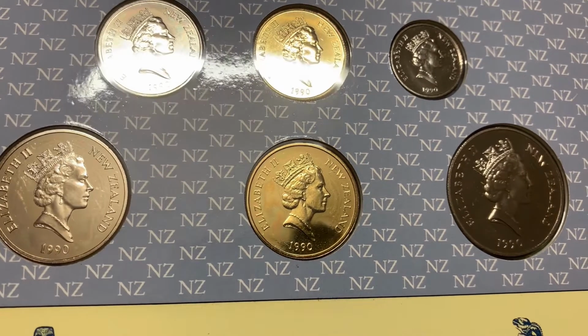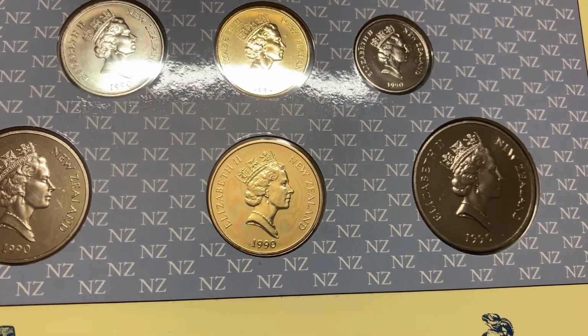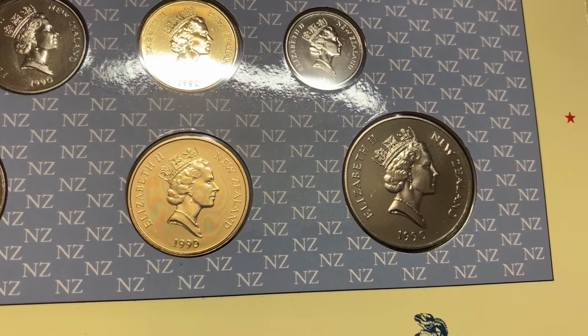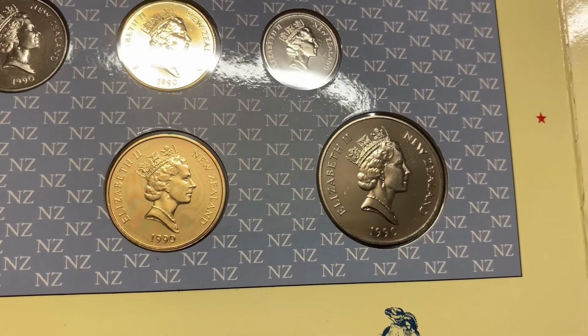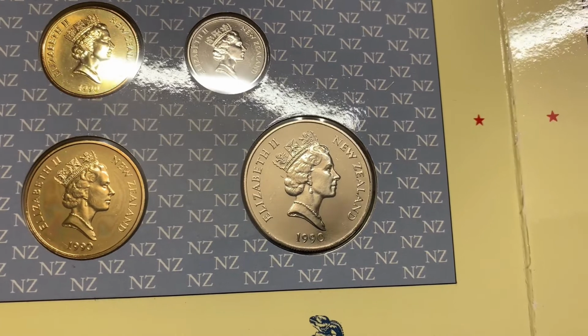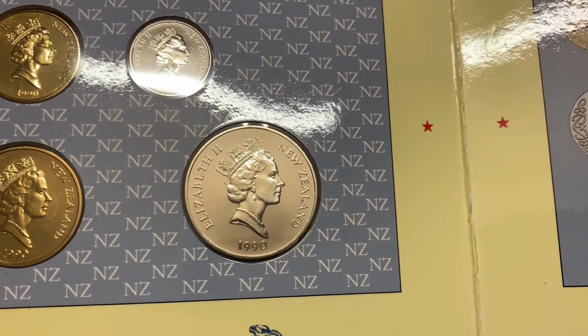By the 1980s, the 1 and 2 cent coins had little value, and it was decided to withdraw these coins from circulation. The last of these denominations were minted for circulation in 1987, with collector coins being made for 1988, and the coins were slowly withdrawn from circulation before finally being demonetised on the 1st of May 1990, which is why they do not appear in this set.